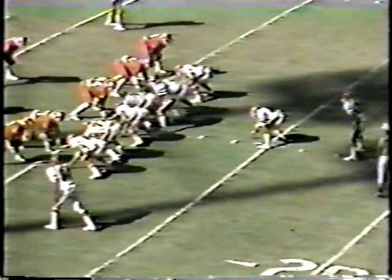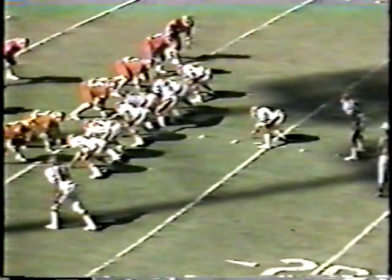Now, a couple of blocks could have been thrown here that might have helped out. That's a missed block right there. And then number 89 runs into his own man. And Roy Brown comes up and makes the tackle. A couple of good blocks might have been a touchdown. Clemson fans on their feet, encouraging their defense now at the 10-yard line. They could get a first down and not a touchdown.